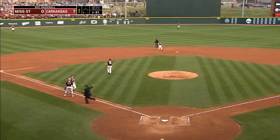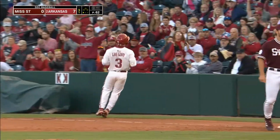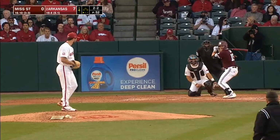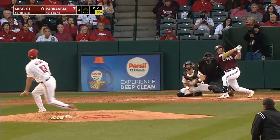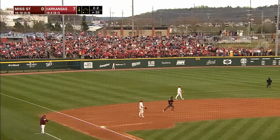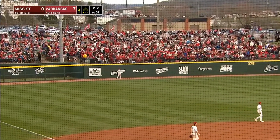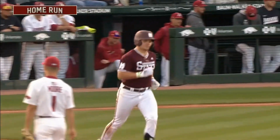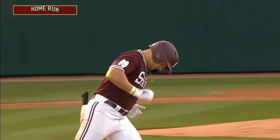Beautiful bunt, no chance. Dropped down perfectly by Zach Gregory. Offensive this year. Offenses are great. And maybe the starting pitching not quite as good. This ball is belted. Absolutely crushed. It is a bomb, and Mississippi State is on the board as Logan Tanner will circle the bases.